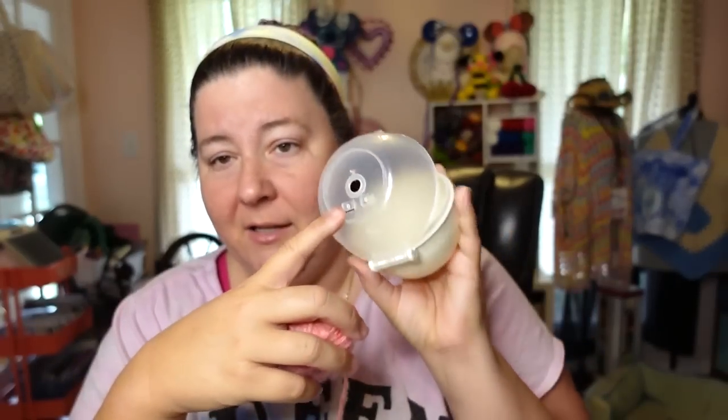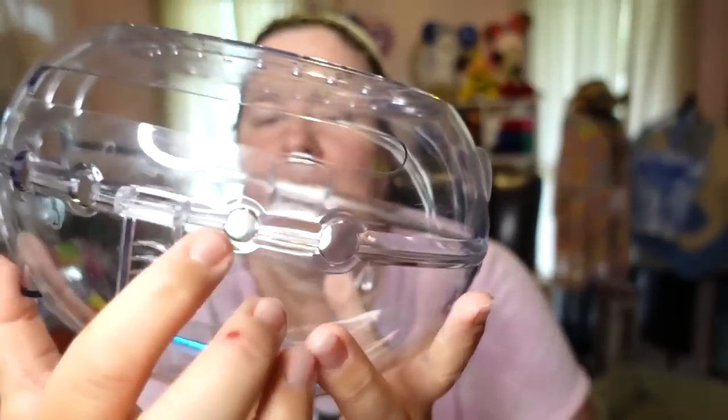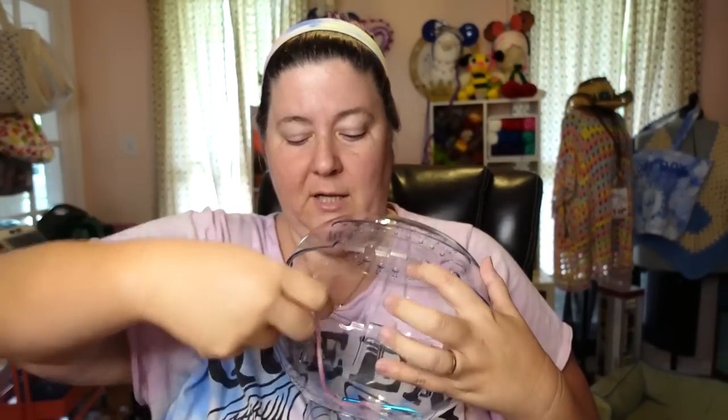Now, the downside of this is that you have to have a raw end to feed it through, okay? That's the downside. Whereas these have holes along here, so when you open it up, the yarn just sits in there. Whether you've got a raw end or not, you can still feed it and it will still hold it. But this one only has the solid hole. That's the downside. It also has little clips right here, which I bet is so that you can clip the yarn in so it doesn't fall back in. Because I would definitely not use that if I was pulling yarn, you know.